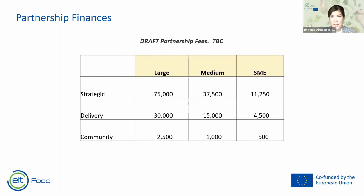So we have to say that we are also addressing the broad range of education institutions to ensure that the partnership works for all. At a high level, as you can see on the slide, the pricing is set for large partners and then factored down for medium and small organizations.